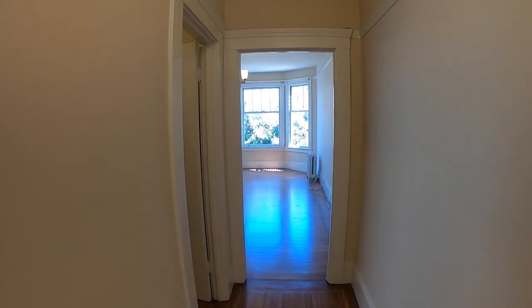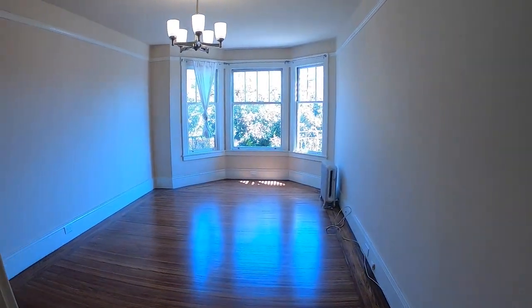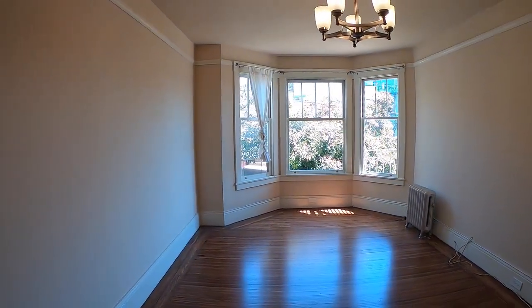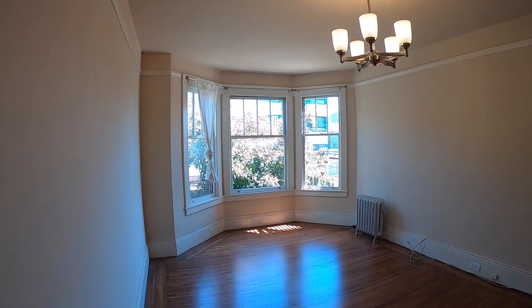Hardwood floors throughout. So right when you come in the unit, main room here, nice big bay window, gets beautiful natural light. This room is large. You could do a king size bed in here, no trouble.